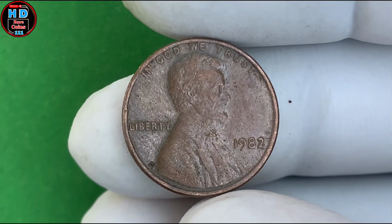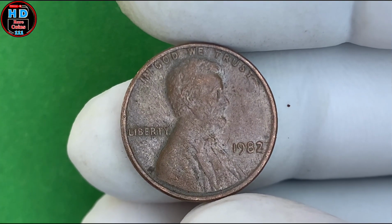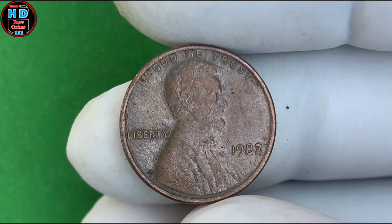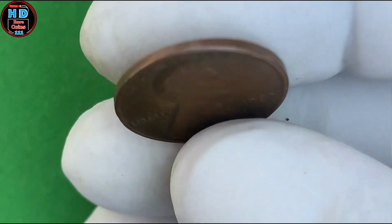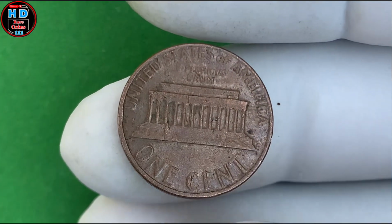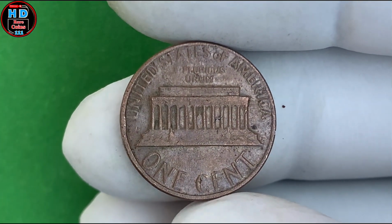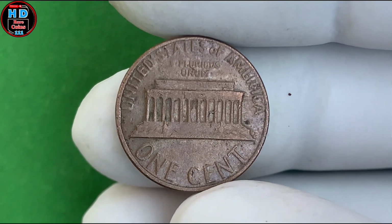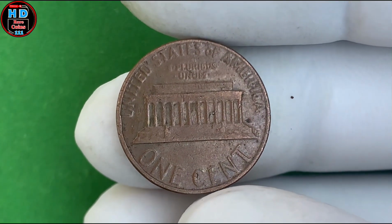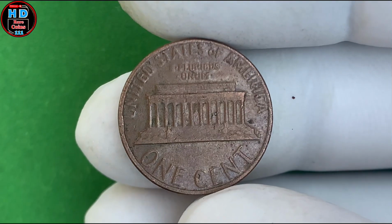In conclusion, the 1982 Lincoln 1-cent penny is far more than just a regular coin. Its unique composition and potential for minting errors make it a standout in the world of coin collecting. If you're fortunate enough to find a well-preserved copper version or an error coin, you could be looking at a coin worth as much as $46,000.